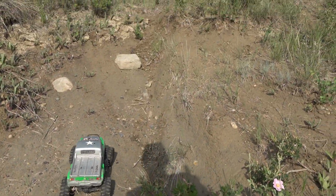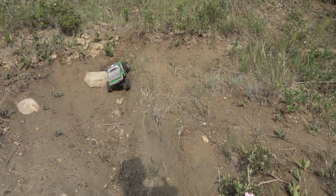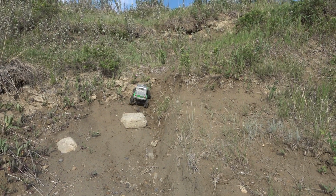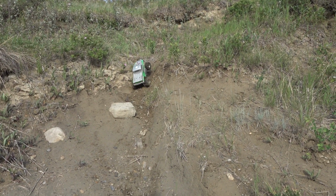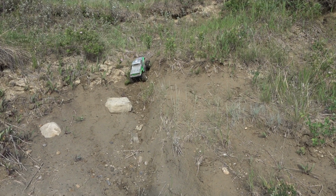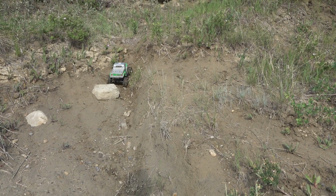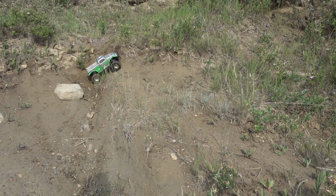Like I remember being here before. Yes, sir. This thing's just a regular SCX10 too, eh? One. Not two. I just said two by accident. As well? Yes, as well. Yes, that's what I was looking for. The OG. The OG.